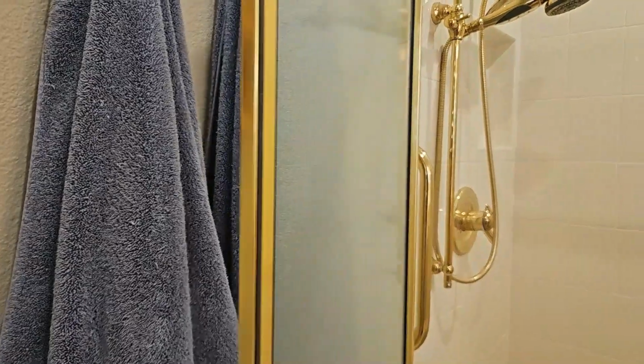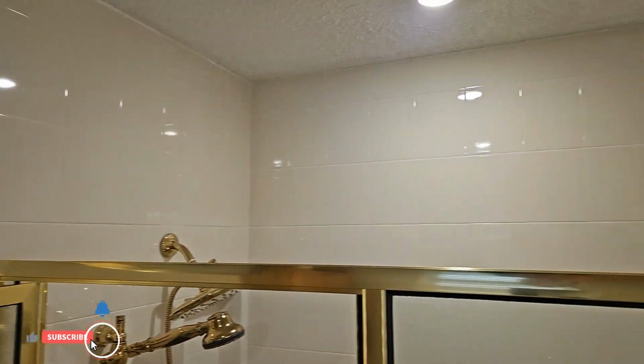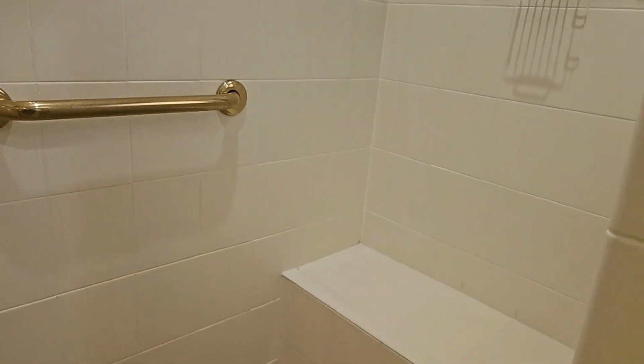Let's take a look at what the shower looks like. The shower is tiled. That's the floor of the shower. Very nice white ceramic tile. It does have recessed lighting in that shower with a glass door. Let's take a look. It does have a seat in the shower as well. Very nice, very high ceilings.